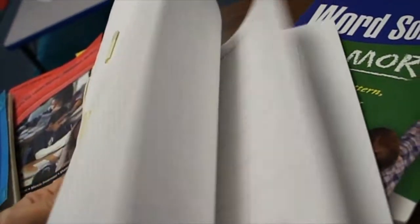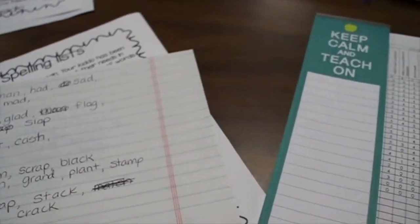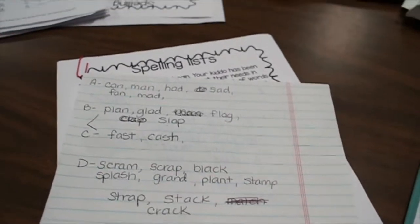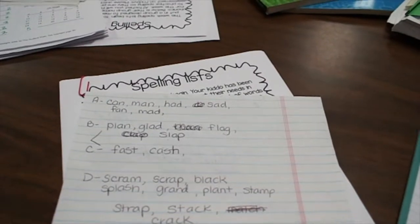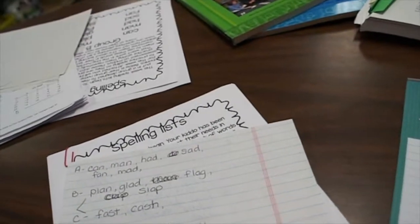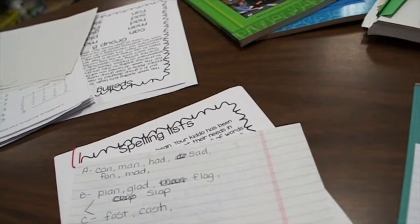I know I need to be working on short A, because I try to keep the same key sound together, so that I have some commonality across the board with my kiddos. So we have short A this week, so that's their common sound. When I'm working with them all on short A, and we can go through things on short A, then I can split them off into groups, and I can call one group over to work on something while I've got another group working on their words.